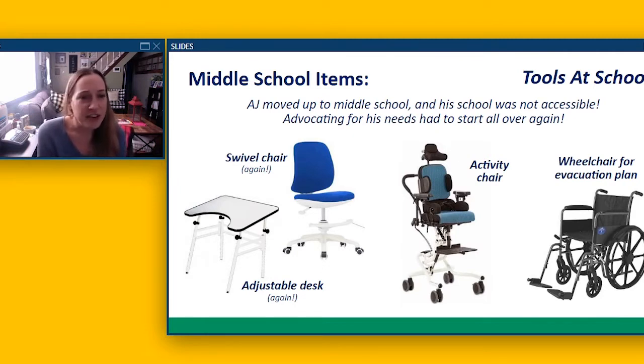And that activity chair is actually used in our lunchroom. Our lunchroom in school is made up of basically picnic style tables, and AJ can't get in or out of that. So what we did was we got this, it's a Wombat activity chair, and that is on the end. And we picked a low traffic area and got AJ stationed with some of his friends at that picnic table, and AJ sits at the end. We had also never thought about an evacuation plan in school, that if there's an emergency, what do you do?